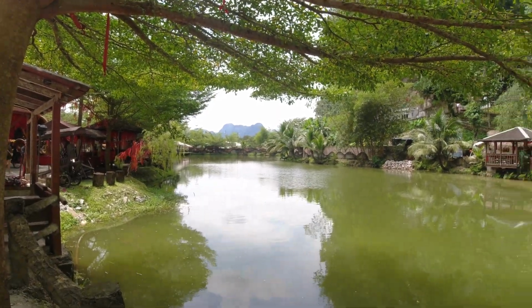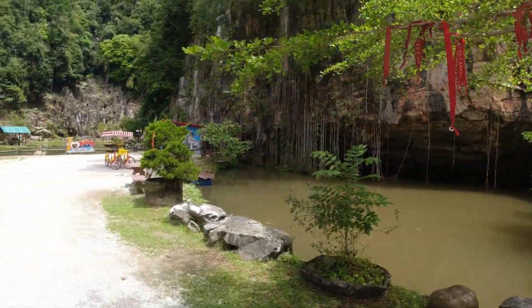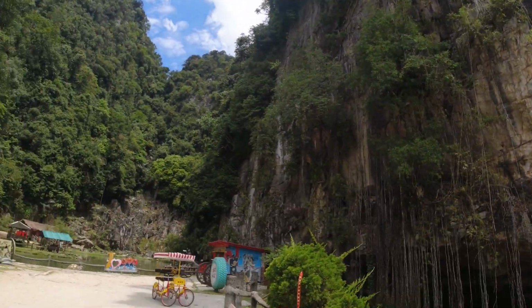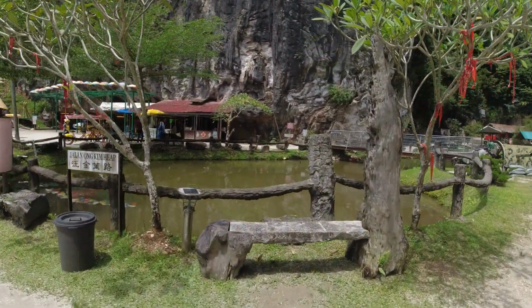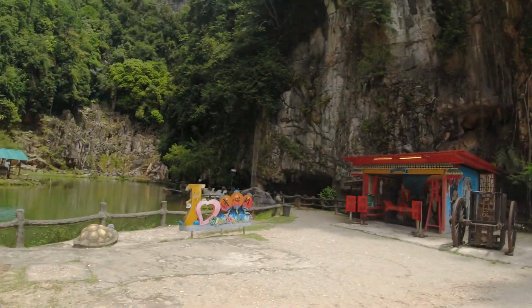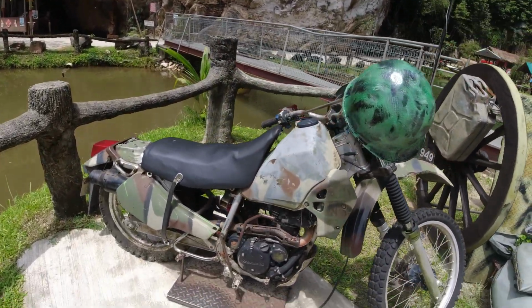Nice view. Let's check this out over here. Wow. Cool. Yeah, I love these cliffs and everything. See if there's any fish in here. No obvious ones. So, to get in here, it was 20 ringgit, and if you're a local, it's 12 ringgit. I'm a foreigner, so I get the extra cost, which isn't unusual in places in Southeast Asia. You get the tourist price.